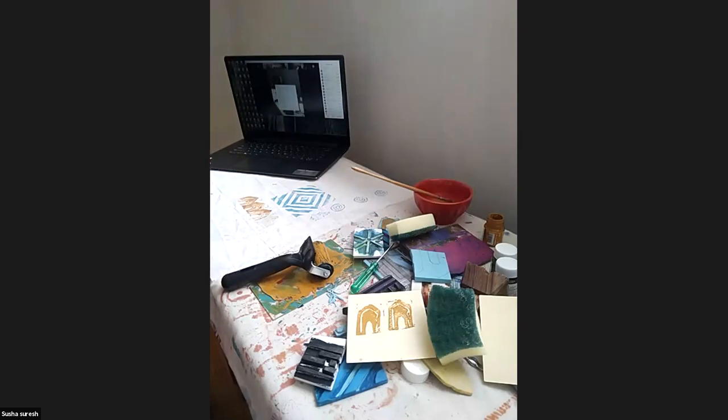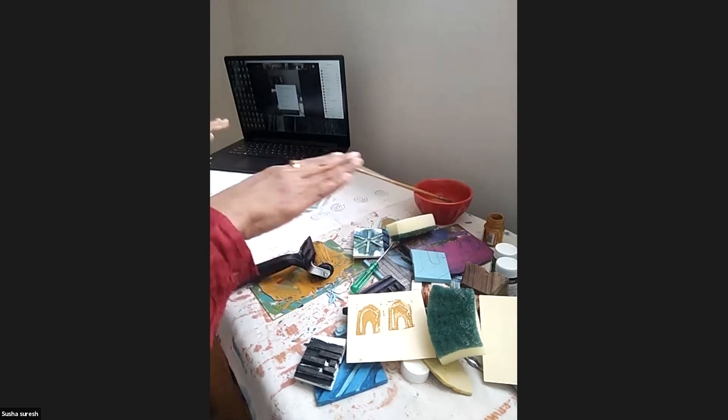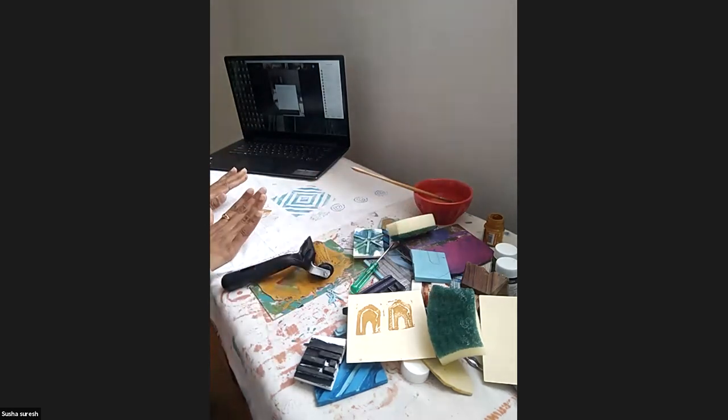Yes, you cannot print on a flat table. You don't get good impressions. If the table is too flat and hard, you need some resilience. So it's always good to use some layers of fabric, old fabric, rags, whatever, but the topmost 4-5 layers need to be smooth so that the fabric sits better and the block can also be printed better.